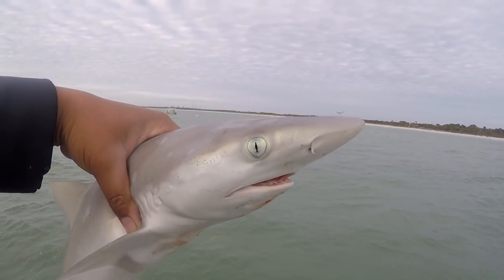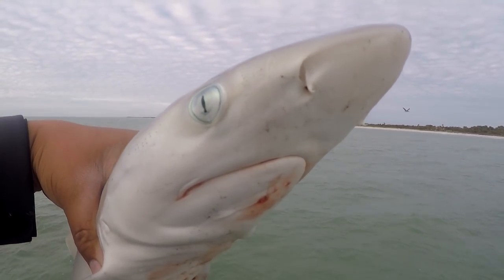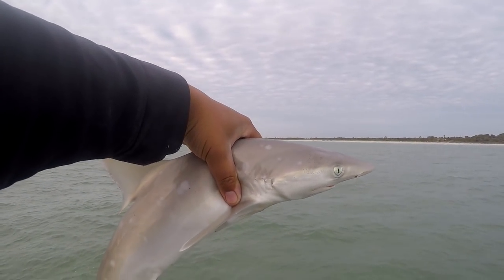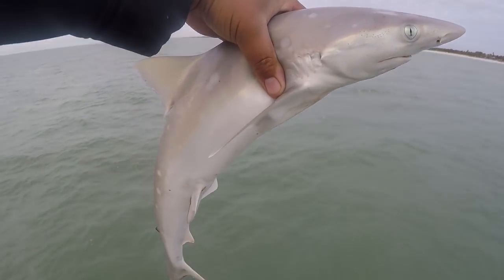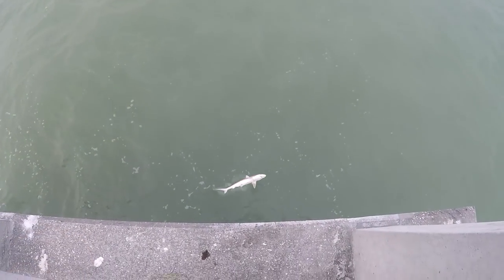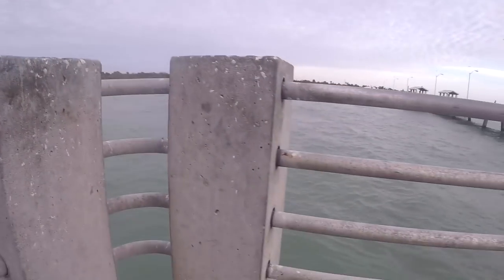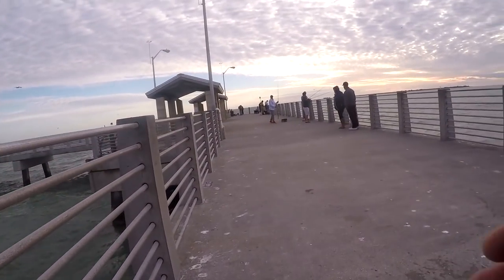Alright guys, final view of the last shark of the day. Check this out now, he's ready to go. We got ourselves here a little Atlantic sharp nose. Just gonna throw him back over here. Dude, feisty guy, he's gone. And this pretty much concludes our day here at the pier.